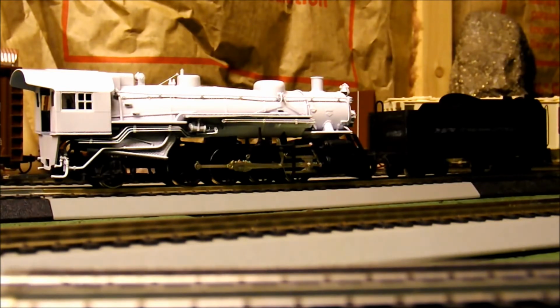However, for its excursion career, it was given a tender off of a Berkshire, like that of Nickel Plate Road 765. And that was a much larger tender. In fact, it was so large, the tender actually stood over the top of the cab on the engine. It was that much bigger. So my plan is to find a Berkshire tender for this, so that way I can model both versions of the 587.